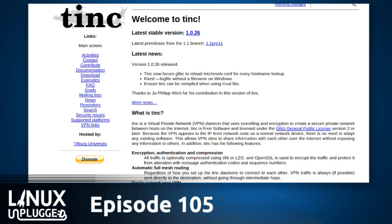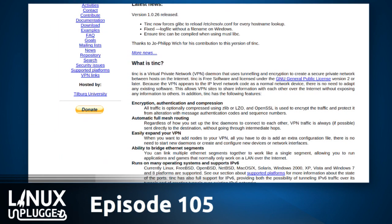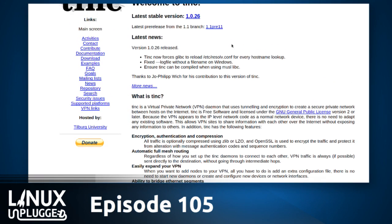Right now, I'm using it just as a layer 3 VPN. So I have an entirely separate subnet set up. One of the nice things about Tinc is that as long as you have TUN/TAP support, it runs entirely as a user space application. So you don't need lots of crazy setup. You don't have to compile a kernel module. It also has support for a lot of systems. It says Linux, FreeBSD, OpenBSD, NetBSD, OS X, Solaris even, Windows 2000, XP, Vista, and more. Yeah, so you can pretty much run it.